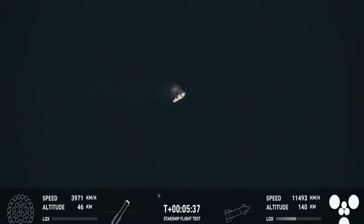The ship has separated from the booster. The booster is there on your screen. It is making its way back to the launch site. We are going to attempt the catch using the chopsticks. We did hear the confirmation that the command was sent to the tower. We are go for catch.